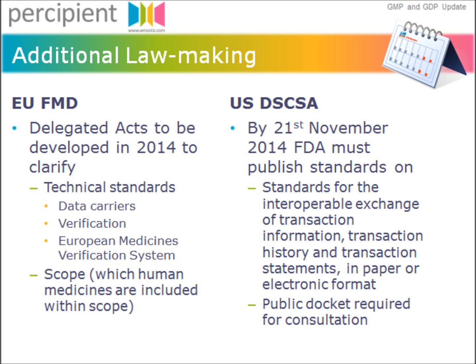But again, they are required by the Drug Supply Chain Security Act to consider the use of open international standards such as ISO. So there really is the opportunity for Europe and the US to standardise through these consultation processes on the same types of data carriers, the same data formats and so on, which will make life so much easier for drug manufacturers.